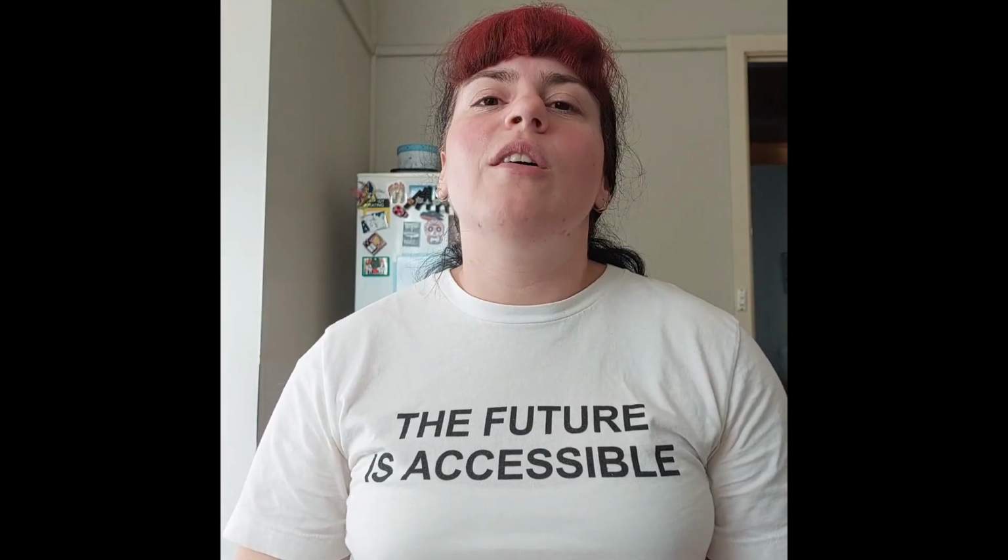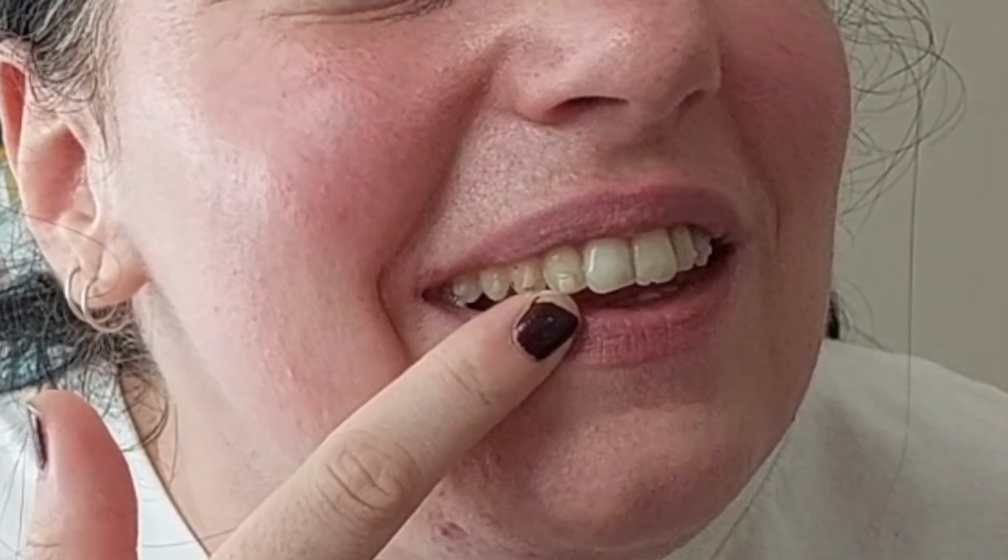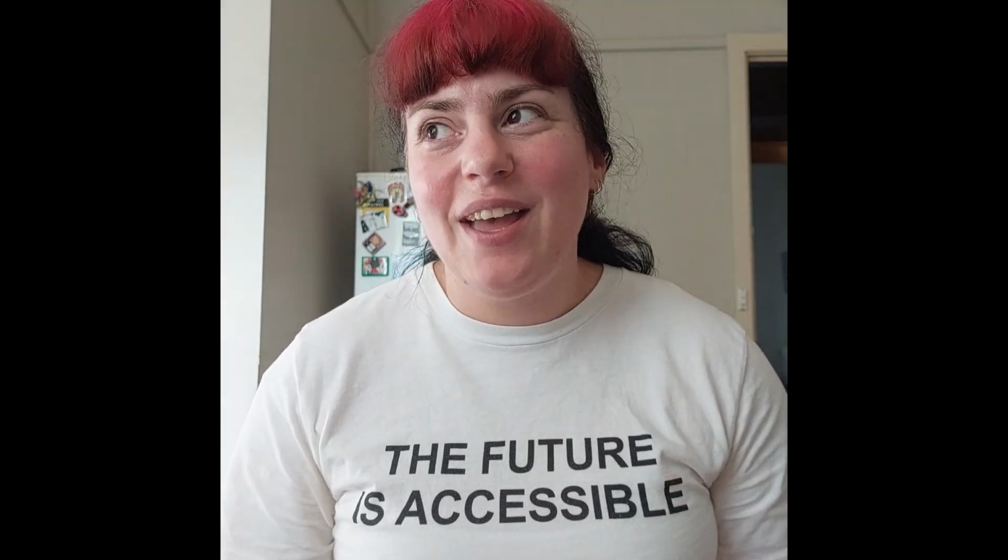First thing you'll probably notice if you haven't seen me for a while is I have a red fringe. Don't worry, it's not staying. In terms of Invisalign changes, you'll probably notice I have a new attachment just here. It's a doozy. I got that done back in May of 2023.